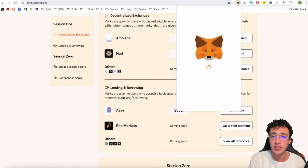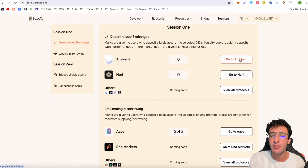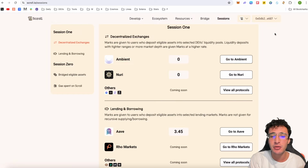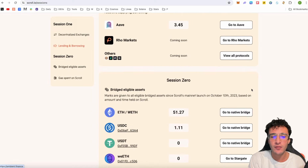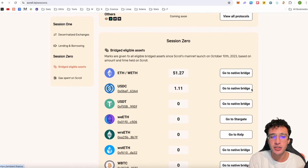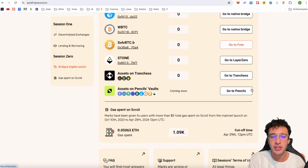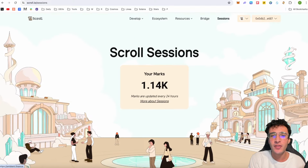We are waiting for the transaction to go through. And once it does, we can go to Ambient and provide liquidity. Very, very simple. All we have to do is get our hands on that USDC, and from there we can continue. However, we've got other protocols such as Aave and Rome Markets. We've got bridging from the native bridge, such as ETH, USDC, and so on. Or you can even go to third-party bridges, and other applications that are available here. This is the sort of thing I was talking about, guys.